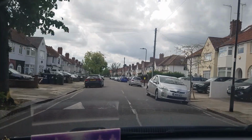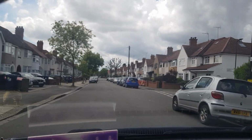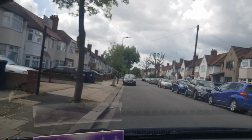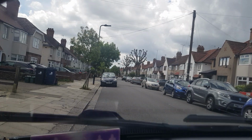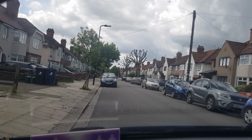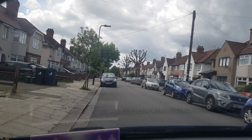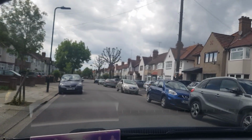So pull up on the left side, somewhere safe, please. Don't worry about the blocking of the driveway for this occasion. Drive on when you're ready. So now the navigator will give you the direction as normal.